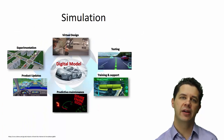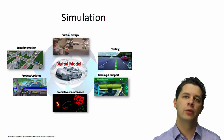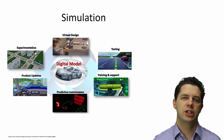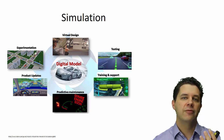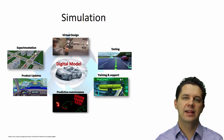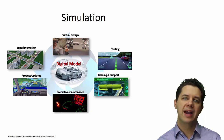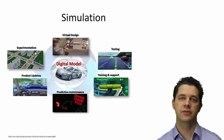Simulation is another major area. Here we're thinking about a whole lot of different things that are open to us and available to us if we use this sort of simulation technology. Doing predictive maintenance is one that we've mentioned, and fixing things before they actually break down. Doing testing and product support by trying to work out what's actually gone wrong and when it's going to fail, and what the common failure modes are going to be. That can be very useful for service technicians, for example.